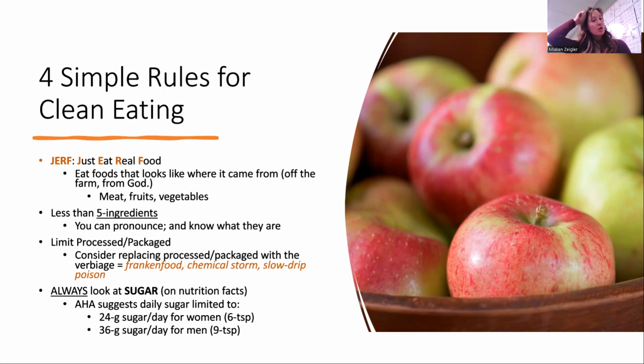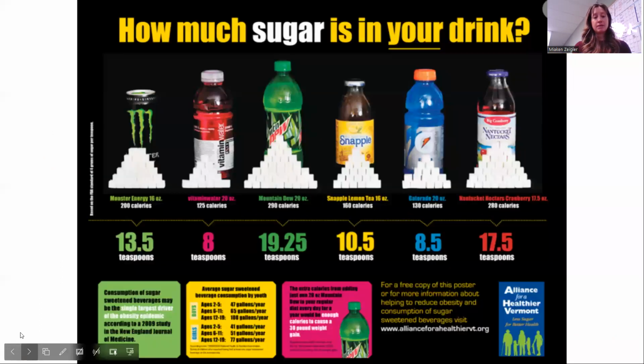And I want you to make sure you're always looking at sugar on the nutrition facts. The American Heart Association suggests that the daily sugar that we take in should be limited for women to 24 grams of sugar. That's 6 teaspoons. For men, it's 36 grams of sugar, which is 9 teaspoons. We don't really have a gauge as to what that means. So let's take a look, and we'll circle back to these.